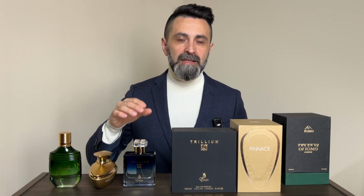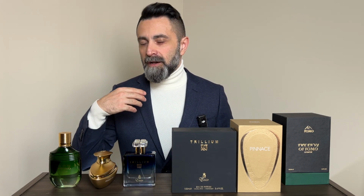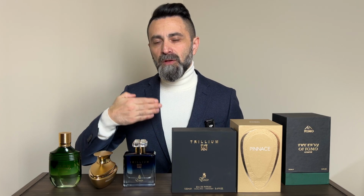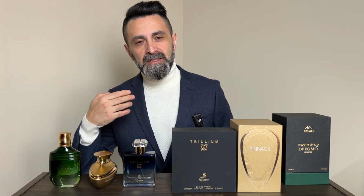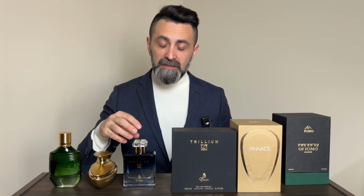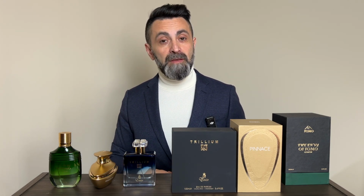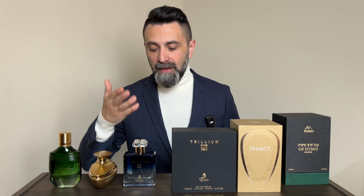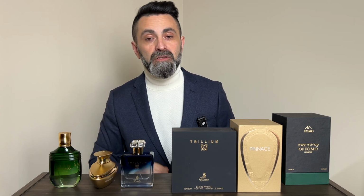And Trillium is a nice clone of Elysium. It again will make you smell great. It will make you smell fresh and clean and slightly fruity, woody. This one has a lot of vetiver, so this definitely has quite a bit of a mature factor as well, but all around is done nicely, offers good quality and very decent performance for a fraction of the price of the original fragrance.